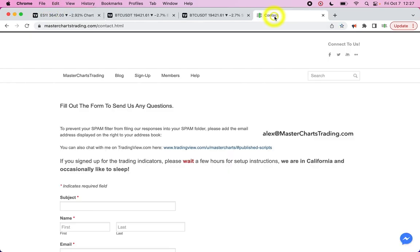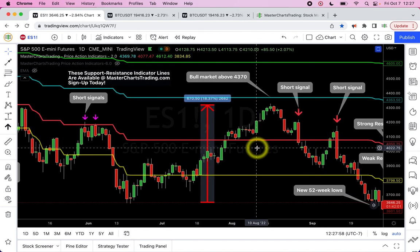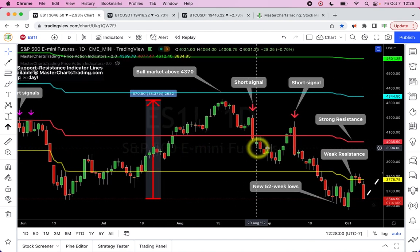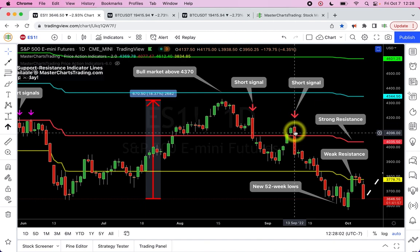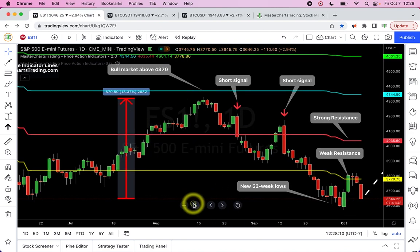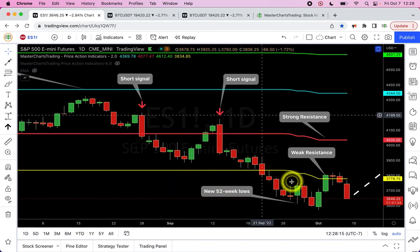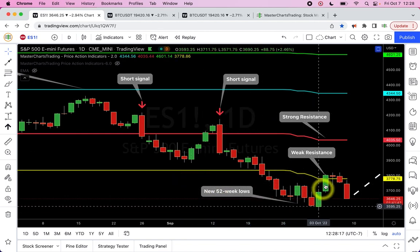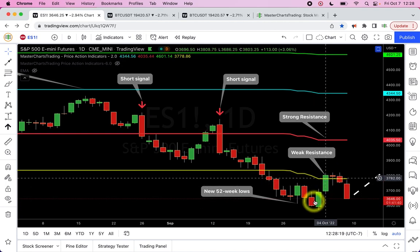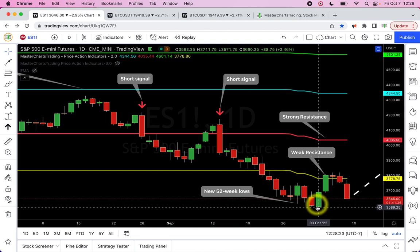Okay, so looking at recent events, again another short signal opportunity, or short selling opportunity, right there, 13th of September, and new lows on October 3rd. So if you read some of the more fundamental reports from that time, people thought that, okay, this is it, we're gonna rally, and maybe this is the end of the bear market, etc.